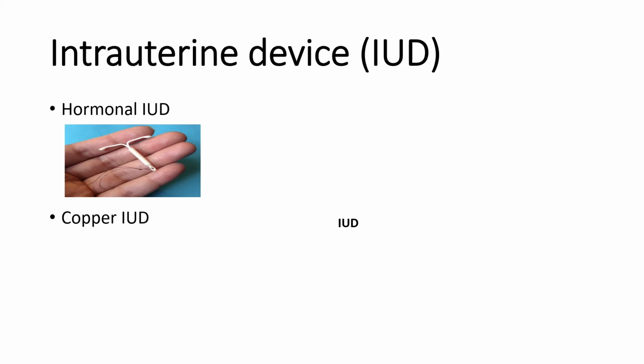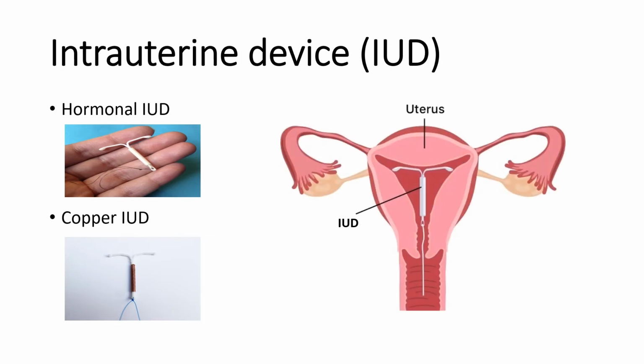Next is the copper IUD. It contains a piece of copper instead of hormone. The copper works as a spermicide to kill all the sperm before they can ever reach the egg. It can last up to 10 years. Both hormonal and copper IUD are placed inside a woman's uterus with a string hanging out towards the vagina. The IUD are removed using the string by a specially trained doctor or a nurse. Usually, fertility quickly returns when the IUD is removed.